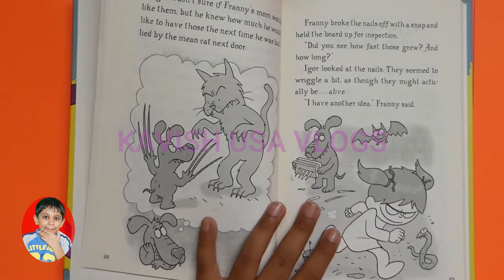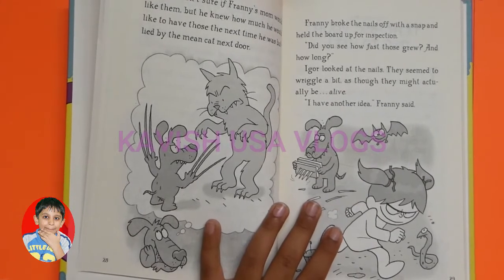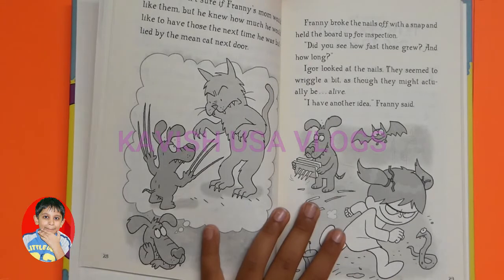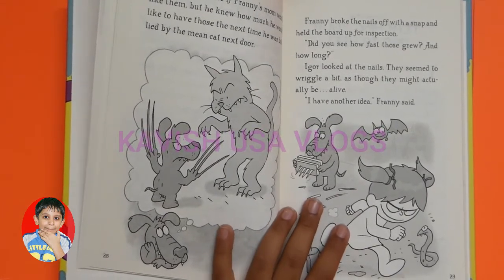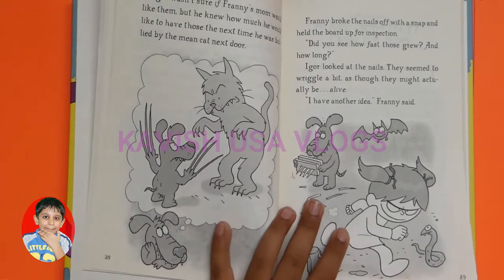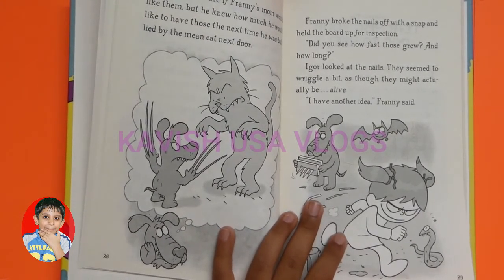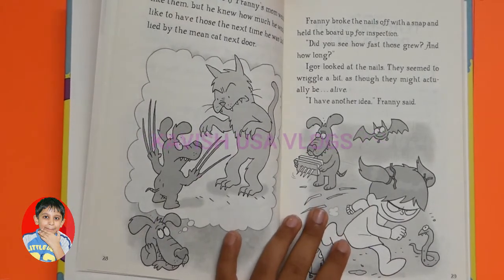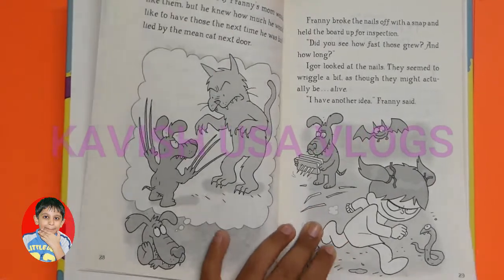Franny broke the nails off with a snap and held the board up for inspection. "Did you see how fast those grew and how long?" Igor looked at the nails. They seemed to wriggle a bit, as though they might actually be alive. "I have another idea," Franny said.